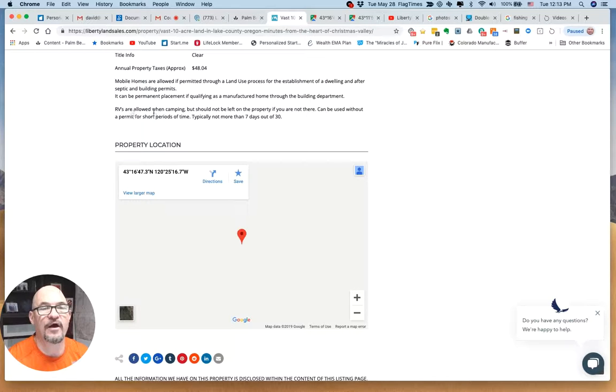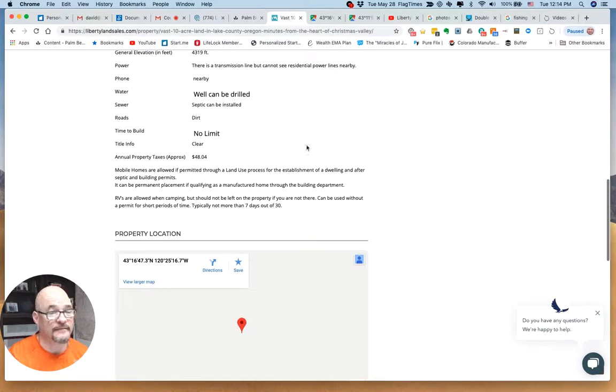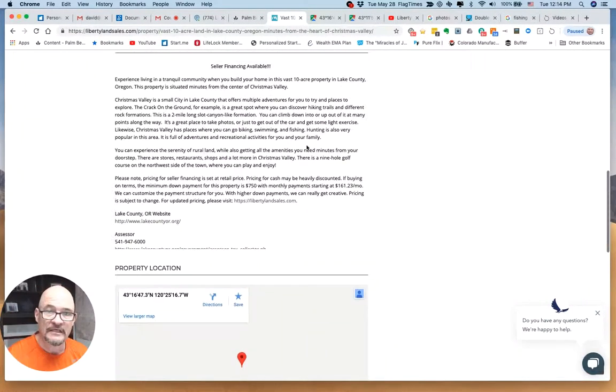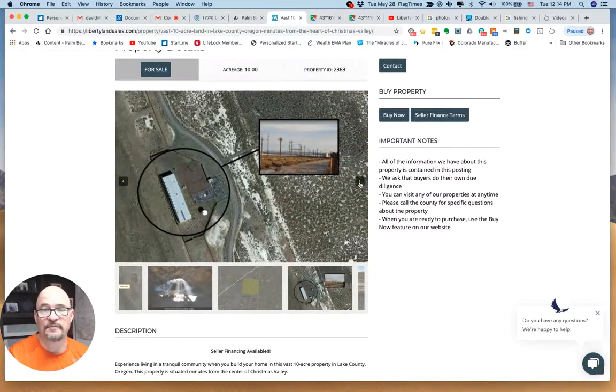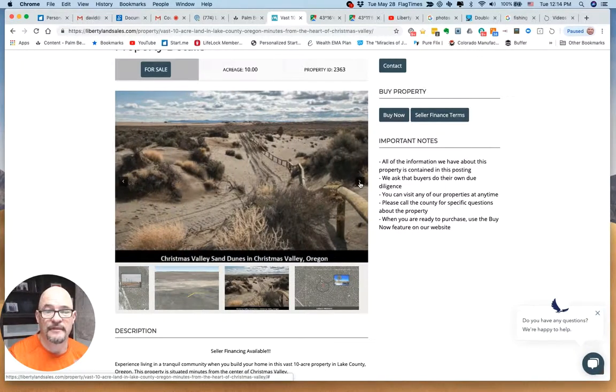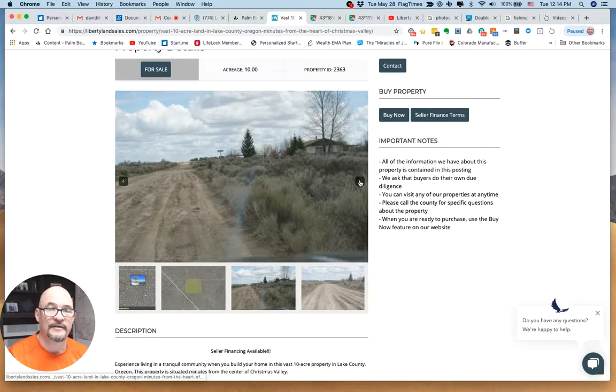Manufactured homes are allowed. RVs are allowed when camping, but should not be left on the property if you're not there. They can be used without a permit for short periods of time, typically not more than 7 days out of 30. So they just don't want people making RVs their full-time residence there, which is pretty common in almost all areas of the country. But hey, for a recreational property where you're going to visit every now and then, it's awesome. If you want to just put up a home, you want to do a mobile home, store all your toys out there, whatnot.